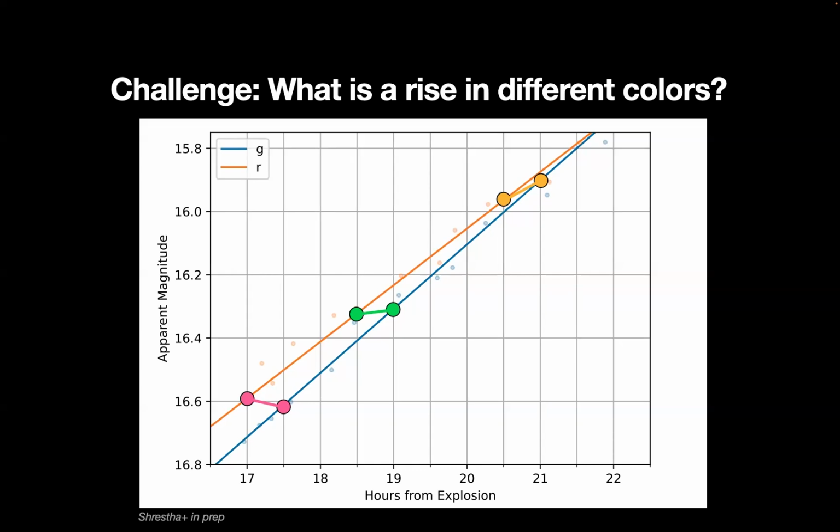And what you can see is that this supernova is actually evolving to be bluer and bluer with time. And so that means that if we took R and then G band, you would get a decline in brightness over half an hour if you took it at 17 or 18 hours, but if you took it at 21 hours, maybe you would see a rise. So really understanding what these light curves are doing at early times in different colors is critical to being able to say, is this supernova rising or not?